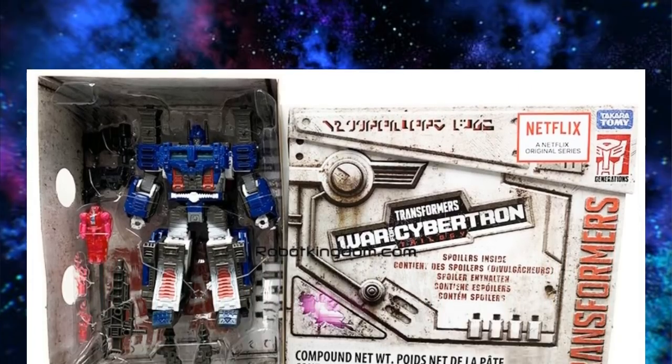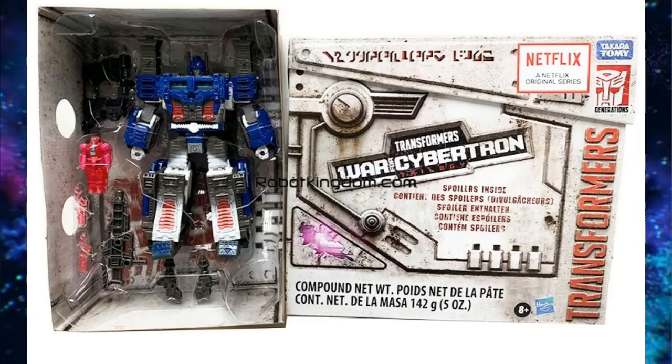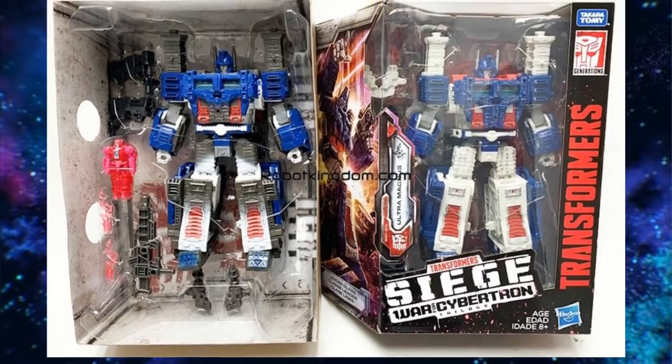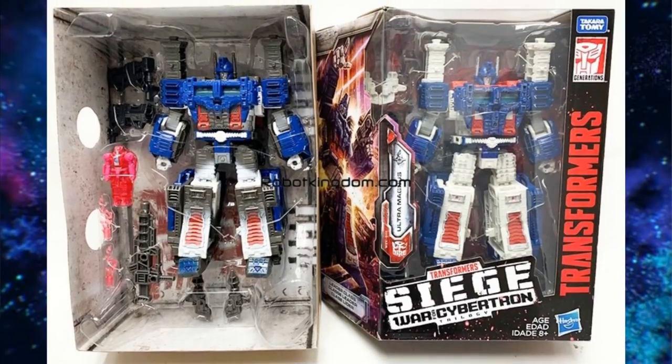Real quick, if you're in your Walmart, you might want to have a look and see if you can find this Netflix version of Ultra Magnus on sale for 35 bucks. Because I found mine on sale for 35 bucks. I went and got one. It's pretty cool, but you do need to understand something before you buy it. Before you buy it, you need to understand that they look different.